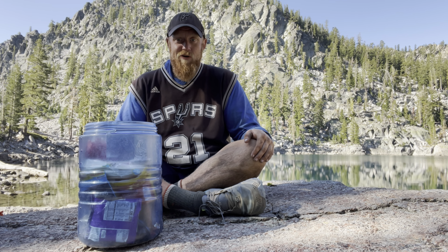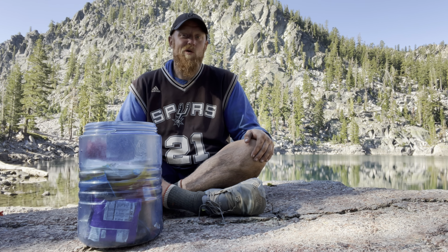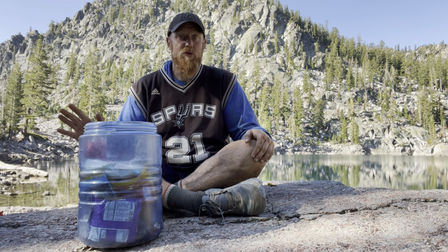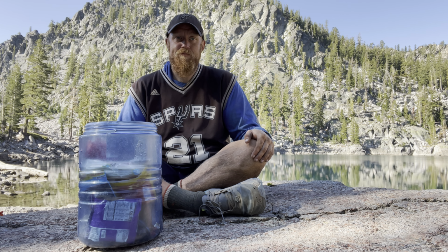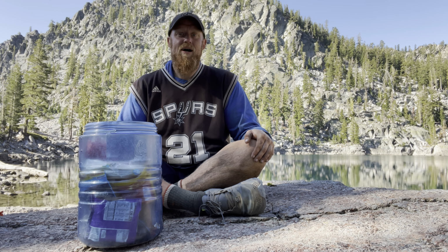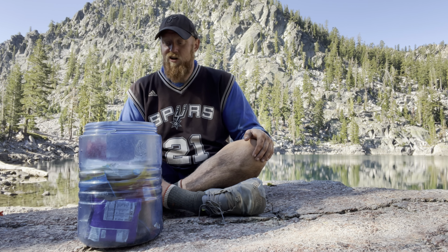So I have a stove to make coffee, but I don't cook with it for my food. So I'm all just ready to eat stuff. I don't cold soak either. A lot of people prefer, if they're not carrying a stove, to cold soak like couscous or ramen. But I don't like that, and I just like eating ready-made stuff. So I think I'll just dive in and show you what I've got.